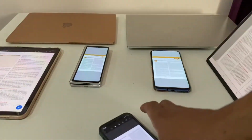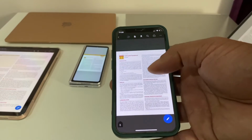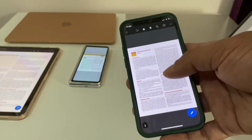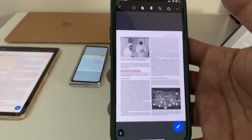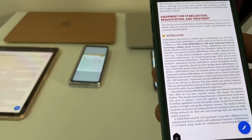Now, if you have a small phone like the iPhone 12 mini or the 13 mini, which is of the same size, or let's say the iPhone 7, 8, or the iPhone SE, which have small screen sizes, don't really think about reading books on these, because look at that size of the fonts. And even if I zoom in, you can't really read on this for a long time.